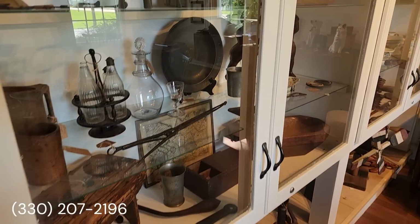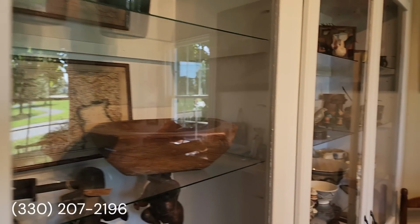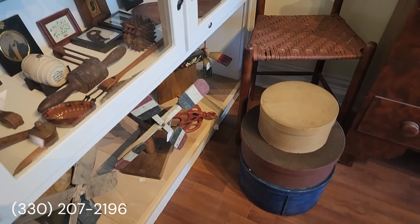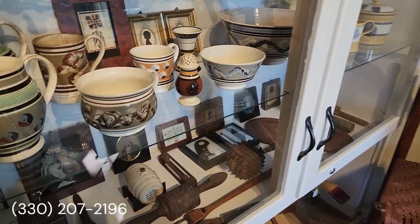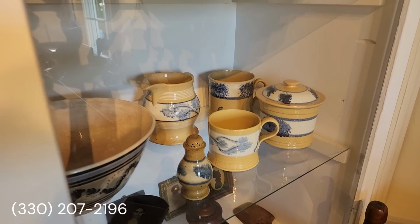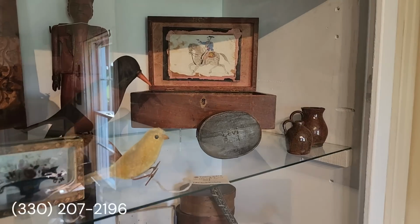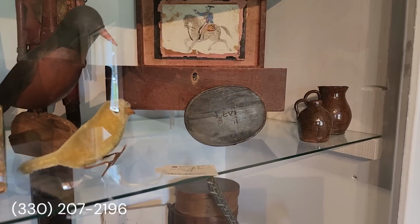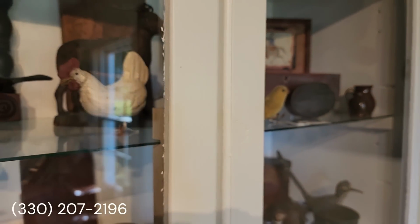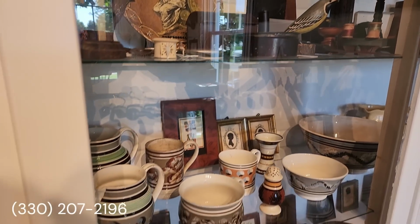Again, just some very unusual, very unique folk art pieces, all early, all just stunning. Lots of mocha ware and the yellow ware, seaweed pieces as well. Toleware. Look at the beautiful painting inside that box. And this one, Levi, maybe B-E-A-L, with his name on it. Just really beautiful, unusual pieces.